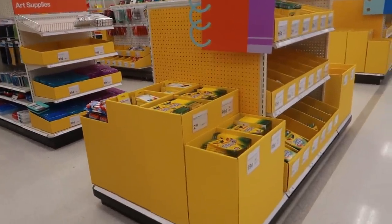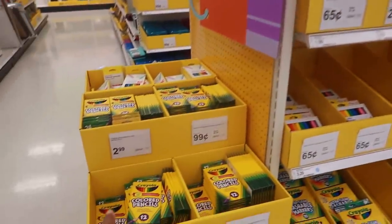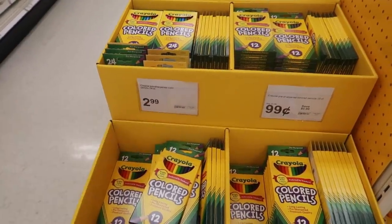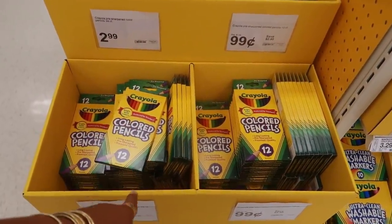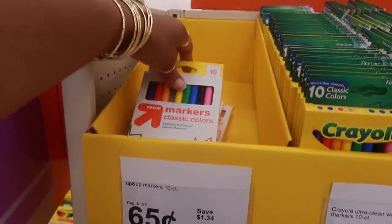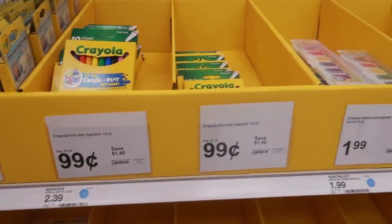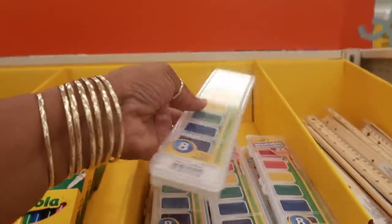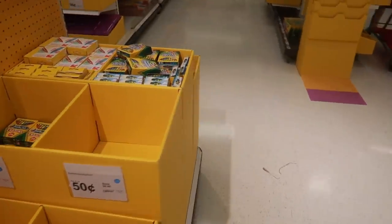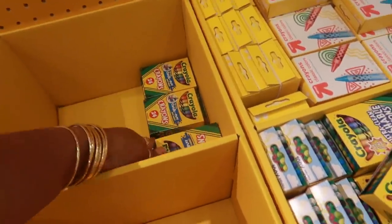Okay, then we get over into this area right here where they just have the markers. Let's see, Crayola pencils, 99 cents. Some are $2.99, depends on how many are in there. 12 is 99, 24 is 3. These are 65 cents. 99 cents. 1.99. Boxes of crayons are 50 cents. Good deal.